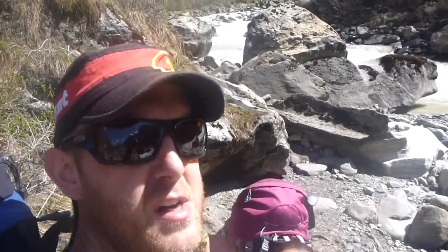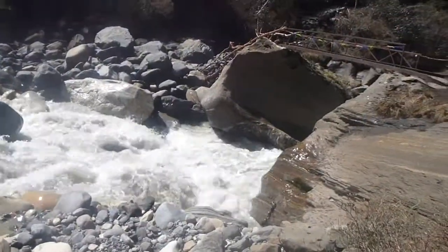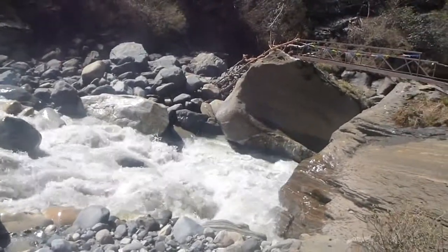we're walking down the valley now, away from the big mountains, so this is probably the last time we'll get to see any sort of significant sized mountains. As you can see, the glacier water that runs off is quite quick. You don't want to stumble and fall in there, that's for sure.